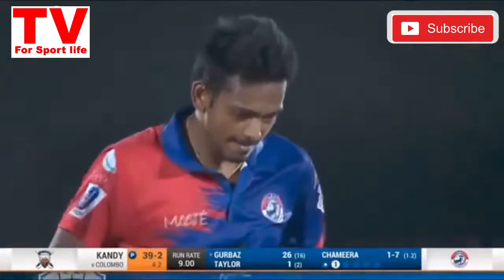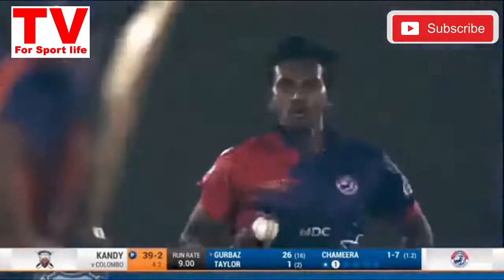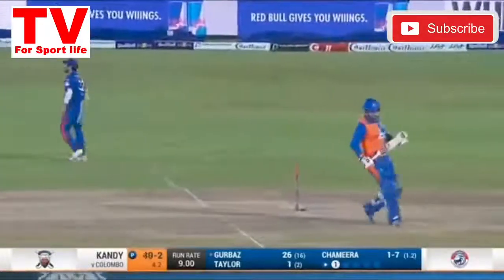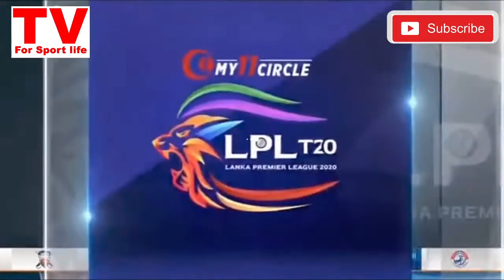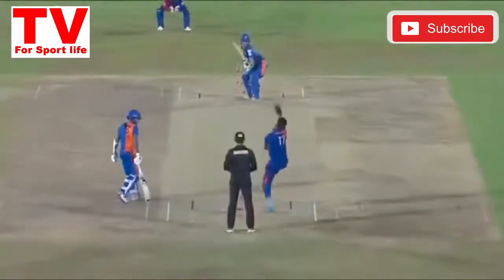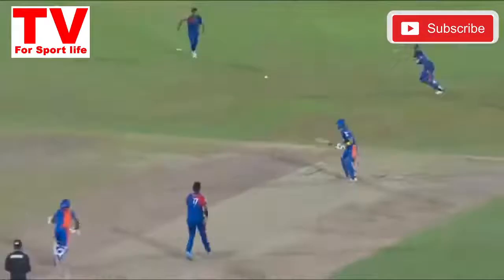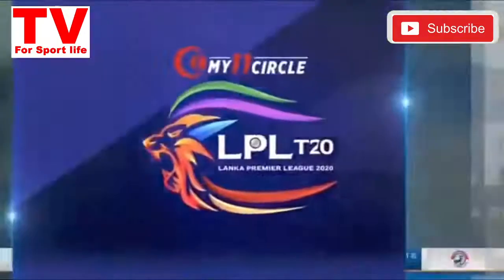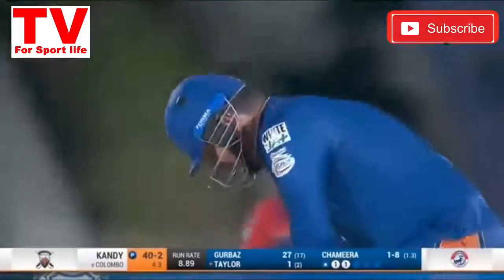Really good couple of... I just can't understand what Mendes was thinking. He was straddling the crease, Gurbaz. He wasn't even thinking about moving. There was a yelp of frustration, and surely Mendes didn't think that was a call or something. Kusal Mendes obviously thought it was his call. Technically, it's behind the wicket, but Gurbaz paid little attention to what Kusal was trying to do.